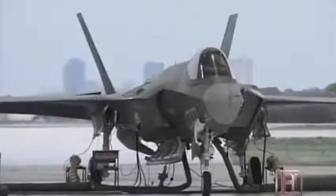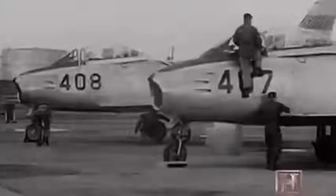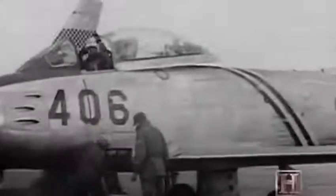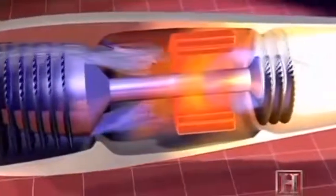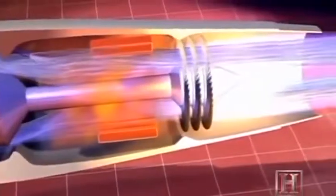It was an American fighter that pioneered another feature that's crucial to the Lightning II's extreme performance: its massive turbofan engine. Until the early 1960s, fighters came equipped with turbojet engines. Turbojets inject fuel to ignite compressed air. The resulting combustion drives a turbine that produces thrust.